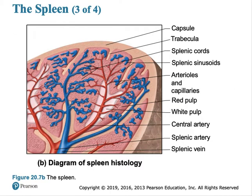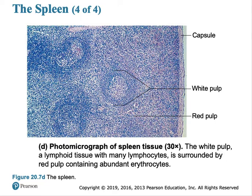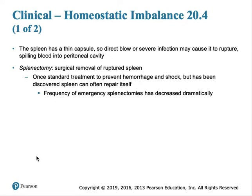Okay, so here's kind of a picture. You can see the red pulp right here. You can see the white pulp right here. So you can see the color distinction there very easily. And here it is actually on the tissue. You can see the white pulp in this area, and then the red pulp down in here. And again, it has this blue color because it's been stained.